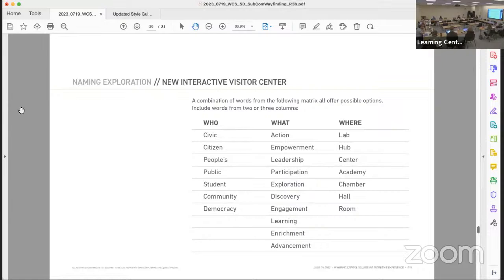So we don't like academy. We don't like room because it's boring. And chamber sounds scary. I like lab too. We don't like lab, it feels like you describe what's going on in there. Well, in lab, in fact, is what you were saying. Lab means hands on. Maybe.